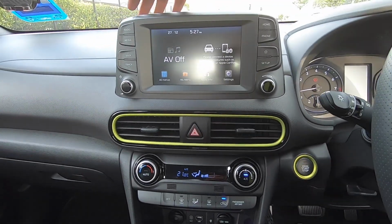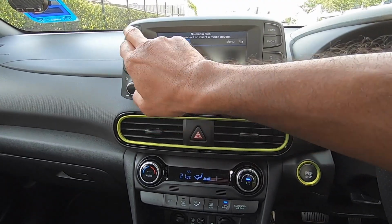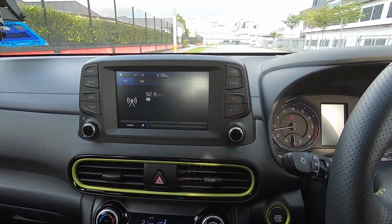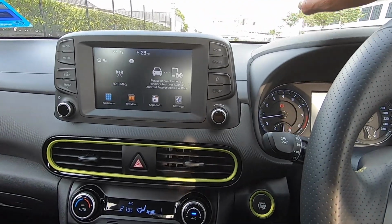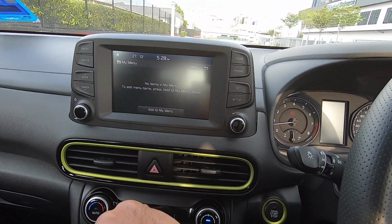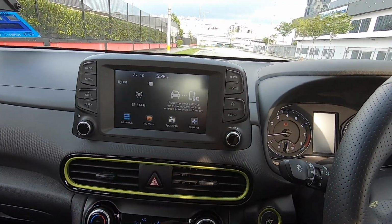Very interesting display here. You can get your radio, you can get media. I'm gonna turn it off because I don't have, oh, okay, here we go, radio. Turn this down before I get a copyright strike. So very easy to use. The buttons are nice and big, and you've got your menus, you've got your apps. No items in my menu. Go back to home.